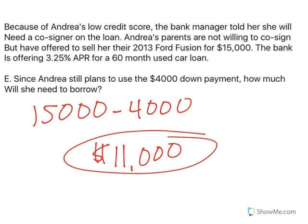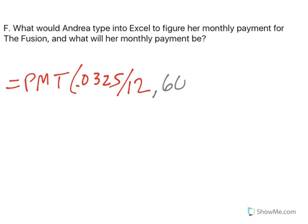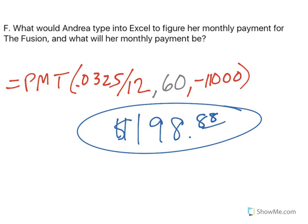Now you can see already borrowing $11,000 versus $34,000, huge difference in amount. Even though this interest rate is just a tad bit higher, she's borrowing far less money. So what will she type into Excel to figure out her monthly payment? Well, again, it's a payment. The interest rate is now 3.25%, change to a decimal, divide by 12. We know she's doing 60 months, and now she's only going to finance $11,000. So huge difference there. And that results in a monthly payment of $198.88. Now I'm telling you right now, I can get my head behind that, right? I mean, that's $200 a month. I can make that happen.